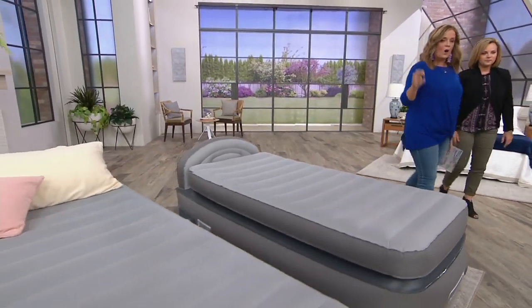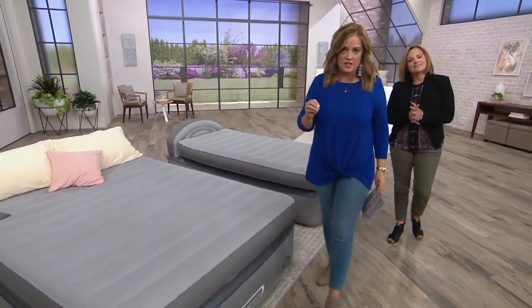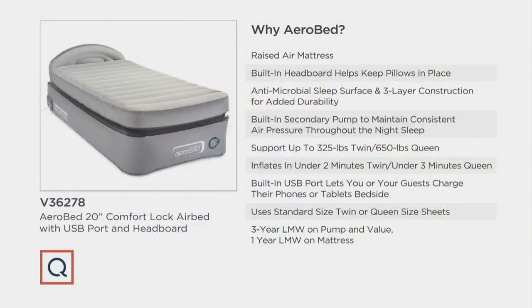Yes. You know what? Why do you need to shop for AeroBed today? Well, we're going to take a look at a list that we put together in advance for you to have the answers to all of your questions. AeroBed has been around for over 25 years. They are the leader in that temporary sleep solution. So you're getting a raised air mattress, one that's 20 inches off the ground, very much like your typical bed or sofa bed at home, even a little higher than a sofa bed. It has the built-in headboard, so your pillows stay put, don't fly off the end, which means you don't have to be against a wall.